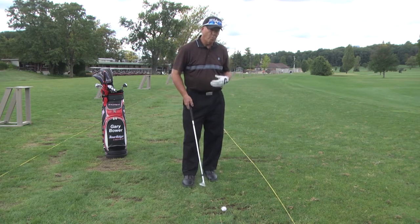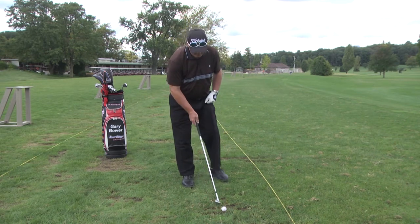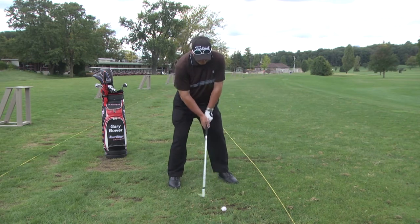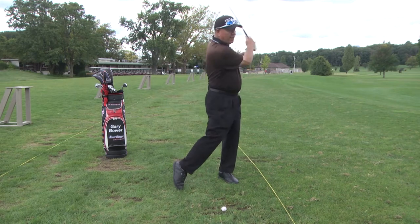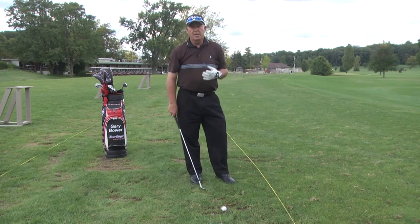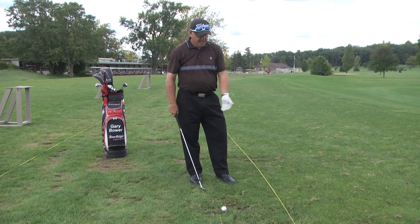So ball position, forward in my stance, left heel. A little bit of an open stance, that left foot's dropped back. Now I'm going to loop the club out and swing right on through it, and it's a full swing. Trust yourself, you've got to stay down. Get that club head up under the ball, get the ball in the air.